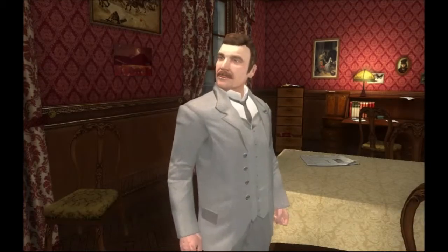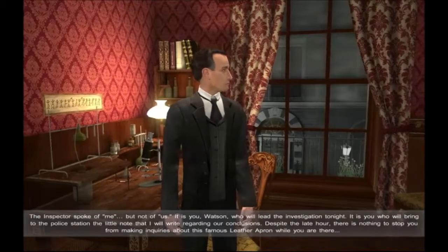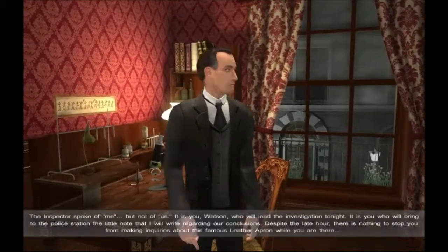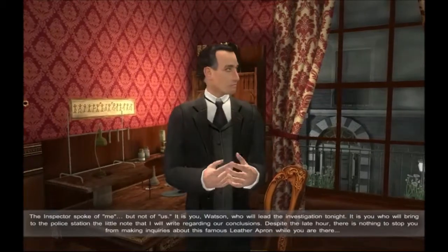How is that? The Inspector spoke of me, but not of us. It is you, Watson, who will lead the investigation tonight. It is you who will bring to the police station the little note that I will write regarding our conclusions. Despite the late hour, there is nothing to stop you from making inquiries about this famous leather apron while you are there.